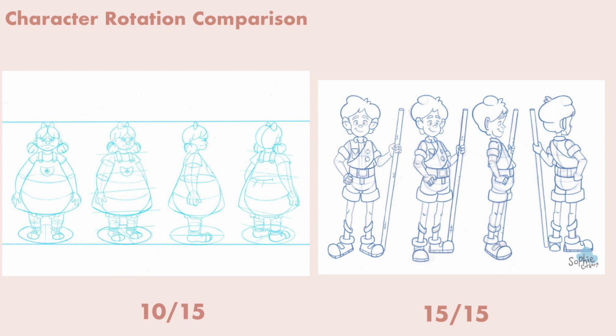You can see with my new character rotation, all volumes are more or less consistent, feet rotate correctly and don't change volume. I think the large amount of improvement in only the last year was simply from practice. I basically drew characters every single day from when I was rejected in March 2020 to now.